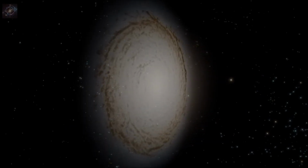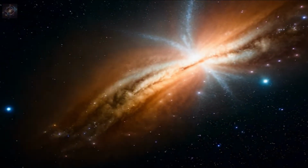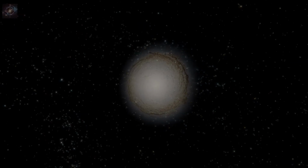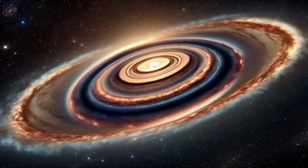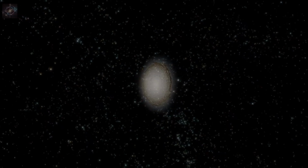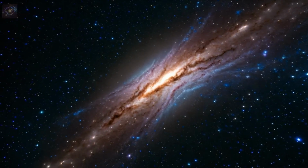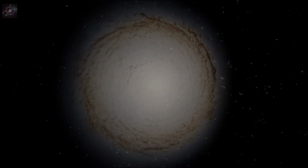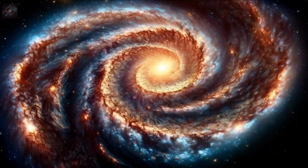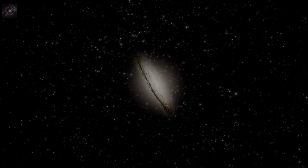The study of galaxies is not merely a pursuit of academic curiosity. It holds profound implications for understanding the universe's past and future. Galaxies are the fundamental building blocks of the cosmos, and their evolution is intricately linked to the history of the universe itself. The light we see from distant galaxies travels vast distances, allowing astronomers to peer billions of years into the past. By studying these ancient light sources, we reconstruct the timeline of the universe, from the Big Bang to the present day. The Sombrero Galaxy, with its unusual characteristics, provides a unique laboratory for exploring these cosmic questions.